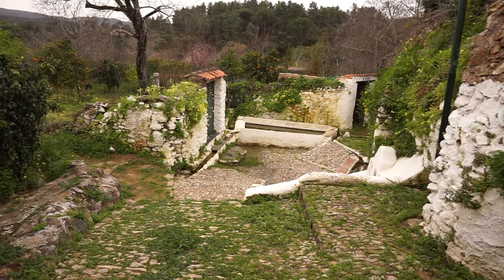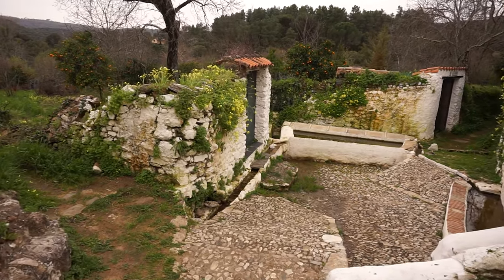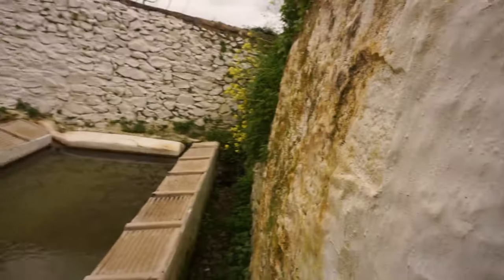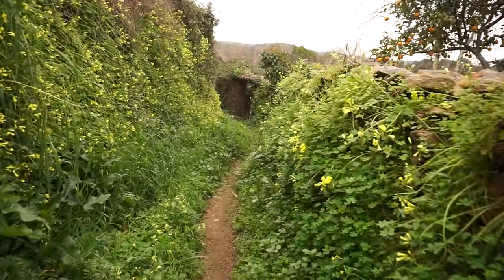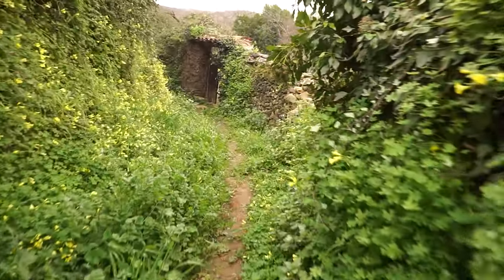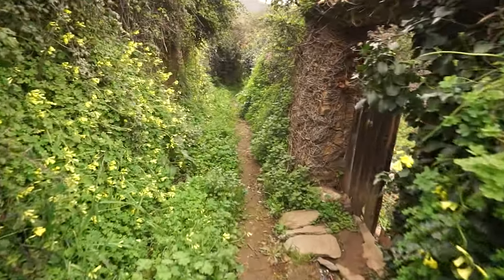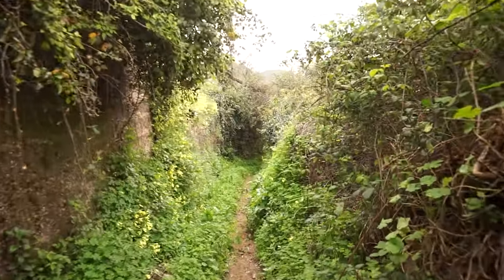Everything looks so nice with these yellow flowers. Doesn't it? Another overgrown street. Another tangerine tree. Isn't it beautiful?